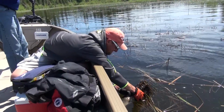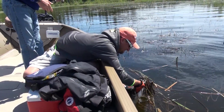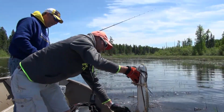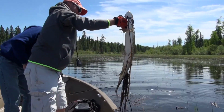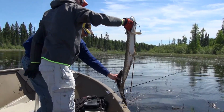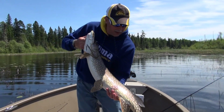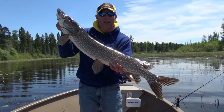I've said it before, but that's a mark of a good pike. When you can't hardly get your hand around it, that's a mark of a good pike. Yeah. When a man can't hardly grab them sideways, there you got a decent fish there. It's a dandy. Let me get some of that grass off there. Look at that, that's just terrible. That's what I'm talking about, a really nice northern pike, Lake Nipigon style.